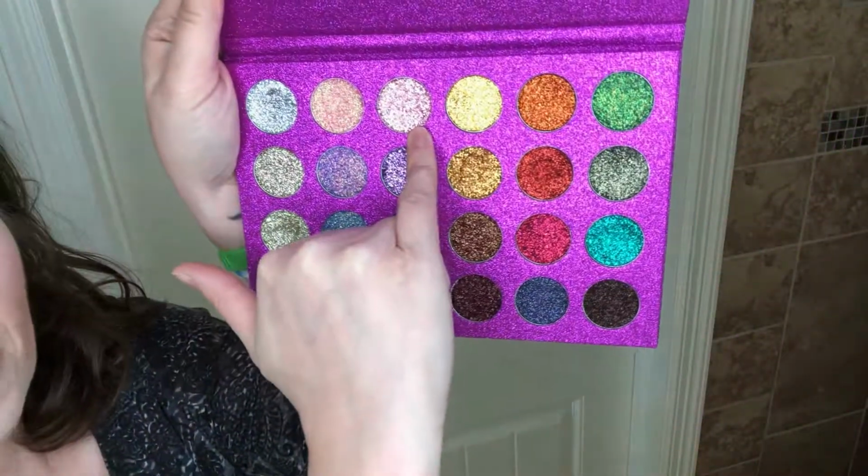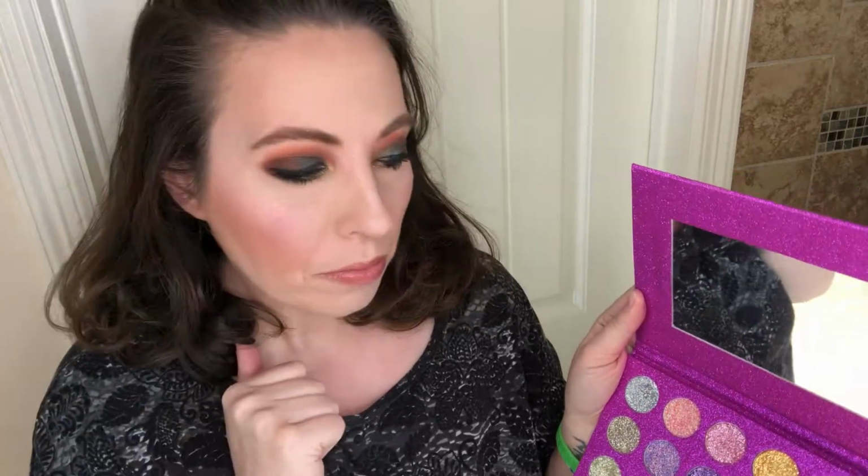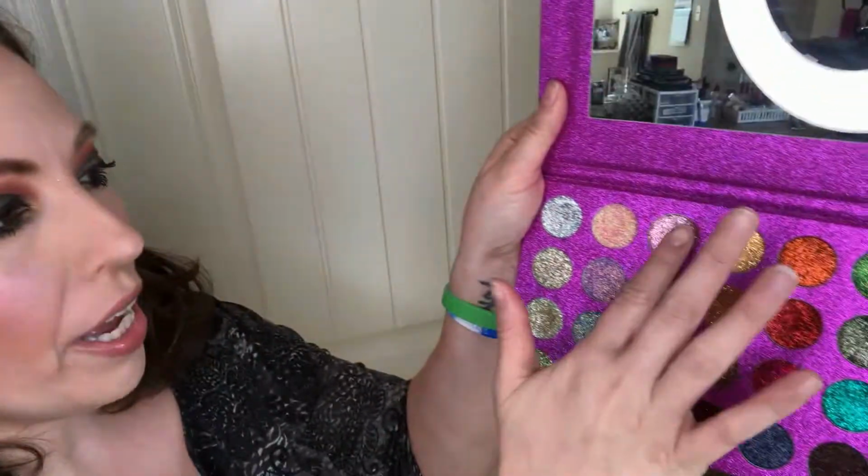Pressed glitters. I'm told that you should get a glitter primer for using these. I didn't know that when I purchased this. Somebody had told me that later. I did, however, use this shimmery pink up here the other day, and it lasted my entire shift without any kind of primer other than some of a pink from the other palette on my eye. It lasted a whole 9, I think I worked 9 hours that day, and it was great.